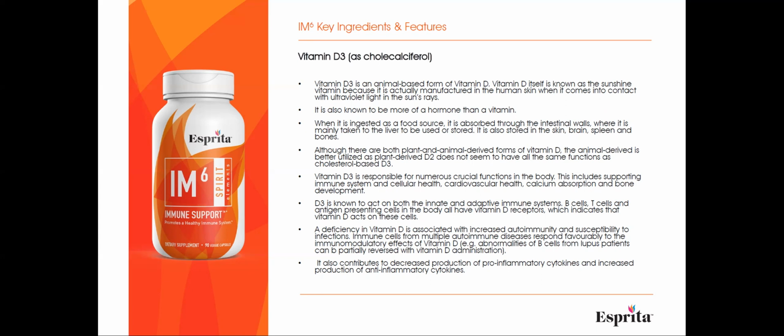Vitamin D itself is known as the sunshine vitamin because it is actually manufactured in the human skin when it comes into contact with ultraviolet light in the sun's rays. What I found interesting when I first learned this is that vitamin D is actually known to be more of a hormone than a vitamin. When ingested as a food source, it is absorbed through our intestinal walls, where it is mainly taken to the liver to be used or stored. But it is also stored in the skin, the brain, the spleen, the bones. So everywhere in the body, you will find vitamin D.